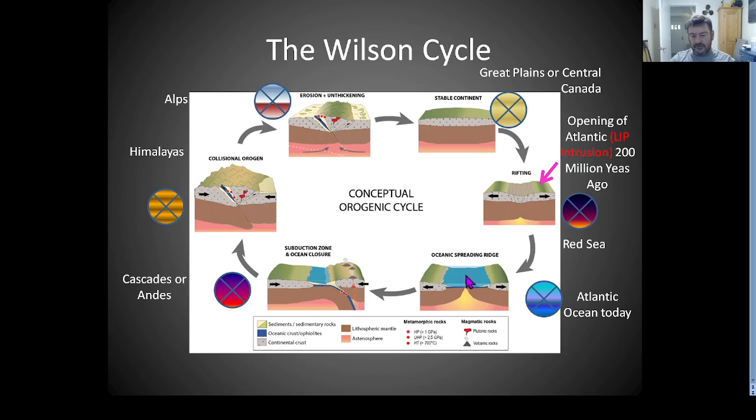Active, lots of spreading here. The Atlantic Ocean is just cranking. Africa going her way, North America going our way. Very hot, lots of lava, all sorts of magma coming up right here. Again, one side or the other will get subduction will start.